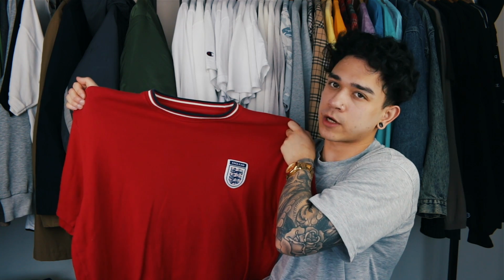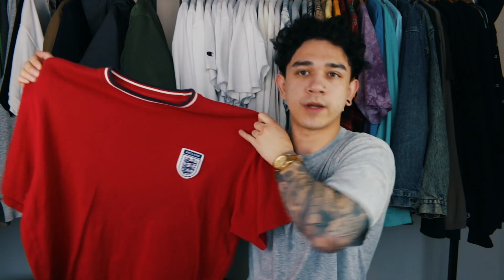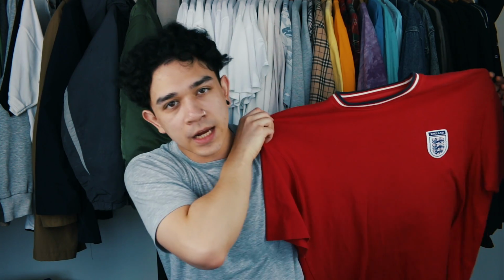Colour of the t-shirt is red throughout. Not really much to say. There's just a nice embroidered England football logo there with the three lions. Quick close up. That's pretty much all there is to see. A little bit of detail on the collar there, looking very, very nice if I do say so myself. The England t-shirt.